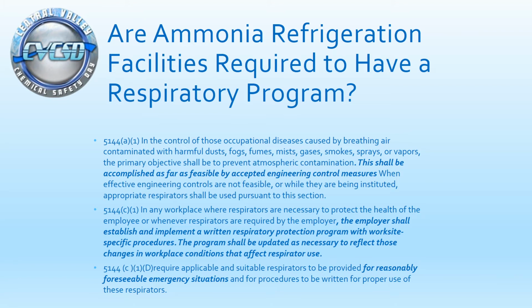5144(c)(1): In any workplace where respirators are necessary to protect the health of the employee, or whenever respirators are required by the employer, the employer shall establish and implement a written respiratory protection program with worksite specific procedures. The program shall be updated as necessary to reflect those changes in the workplace conditions that affect respirator use. 5144(c)(1)(D) requires applicable and suitable respirators to be provided for reasonable, foreseeable emergency situations and for procedures to be written for proper use of these respirators.